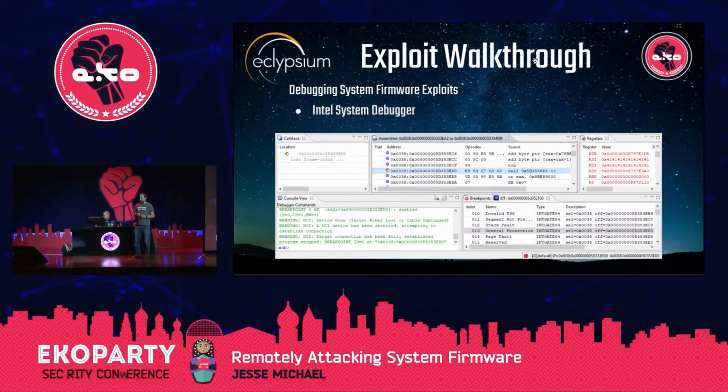But once you have the hardware interface to talk to these debug interfaces, you'll also need the Intel System Debugger. It's essentially like GDB, except over hardware, and you've got some similar functionality. You can halt all of the processors in the system, examine the internal state of the machine, and read memory. If you build your own BIOS, you can even do source level debugging through this over hardware.